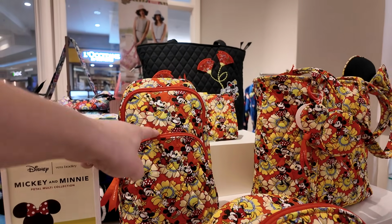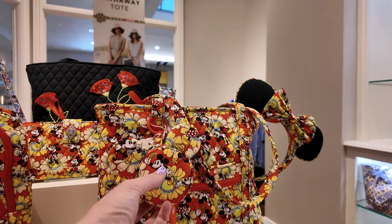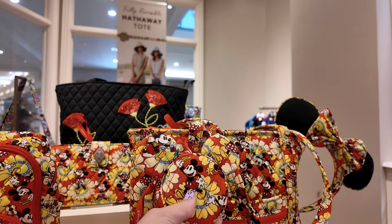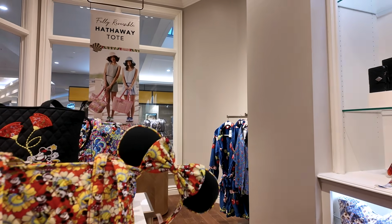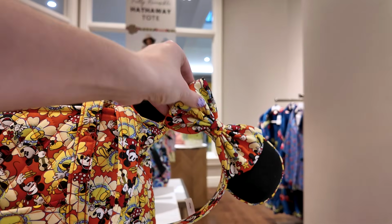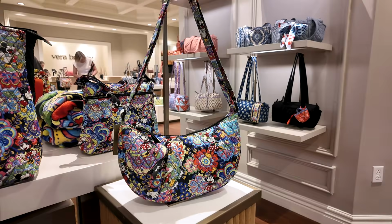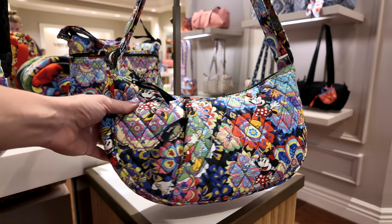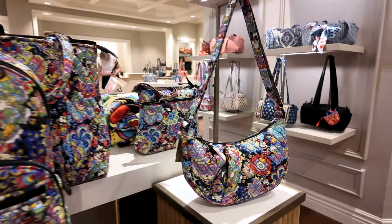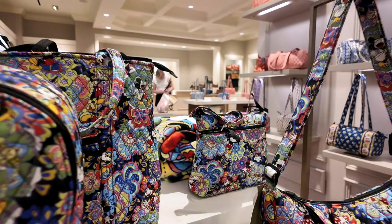I know a lot of people really like the front crossbody sling bags. They also have kind of a side tote bag. Look how cute this Mickey and Minnie pouch is that you could put as a keychain on your Disney park bag. And they also have Minnie Mouse ears. I love Vera Bradley Minnie Mouse ears. Super cute, and the bow is the material as well as the headband. This Mickey and Minnie collection is more colorful. It's like darker colors. I like this sling bag. It's kind of like a Baggu style bag. And then they also have a bigger backpack along with a tote and a little crossbody.